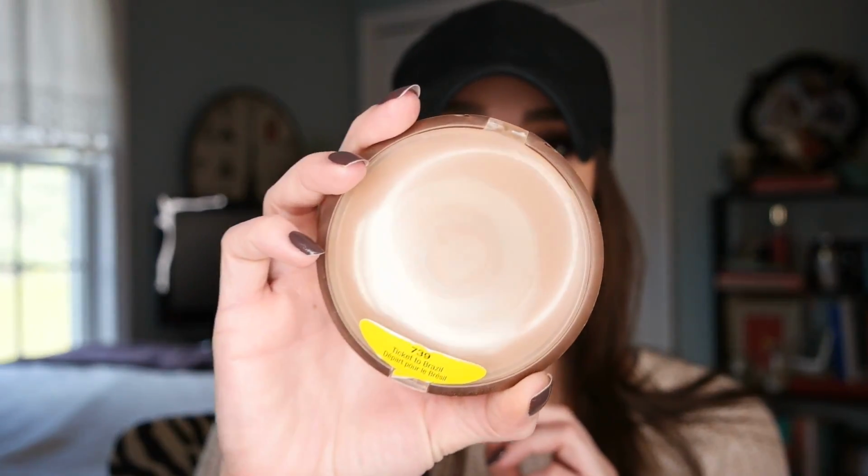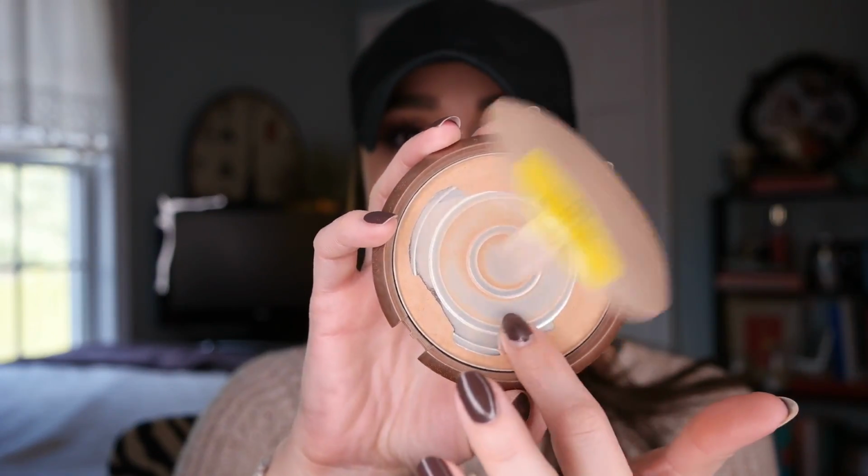This is a Wet n Wild bronzer in the shade Ticket to Brazil, and it's not empty yet. I'm still using this one, but I did just repurchase a new one because I know it's gonna be gone soon. This stuff is so good. This is my new favorite bronzer. I love the large palette. I love the shade. I love how it wears. And it's like $3.50 or so. It's under $4, and for someone who uses as much bronzer as I do, an affordable bronzer is really important.